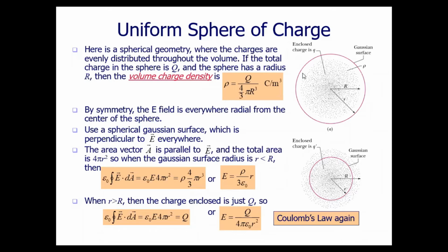I think I'll repeat what I've just said. You've seen that there is a sphere. It just ends here. These dots that you can see are the charges. So if you have that charge distribution, then we ask ourselves, what is the electric field inside that sphere and outside the sphere due to that charge distribution?